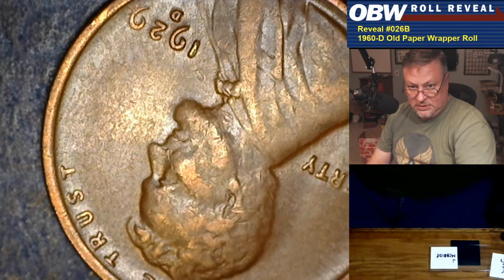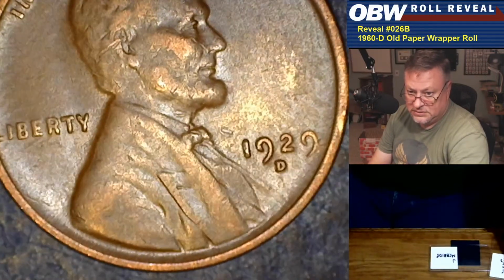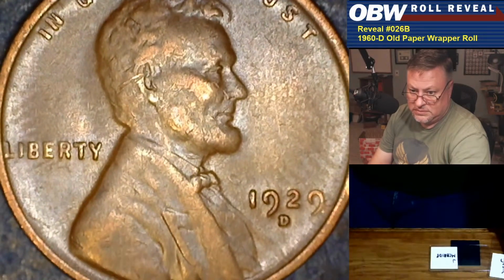13 and, yeah, we can put the 29-Ds under the scope. Give you a good idea of what those are, what their grade is anyway. Let me raise the scope up and give us a high view. So I'll get it. This is going to be the first one. This would be Joe McBride's. Get it focused. Nope, need to go that way. There we go. It's a 29-D in, I'd say, a high-end VF condition. VF Plus.